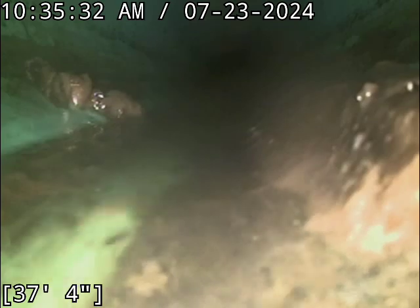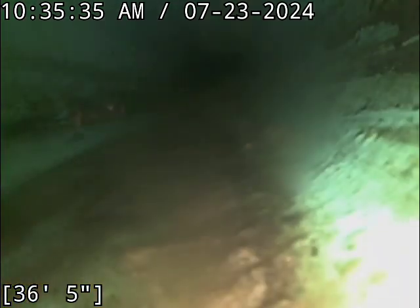Some of this stuff in the pipes is kind of making it a little difficult to see in some spots, so I'll go ahead and recommend that cleaning plus a re-inspect. Make sure it's not tightening anything.